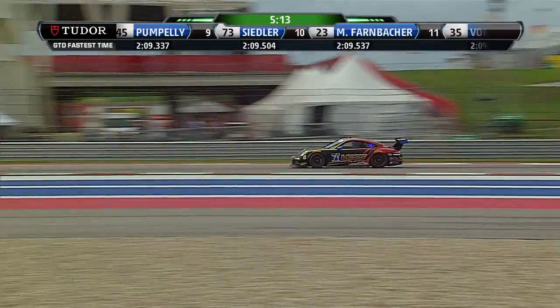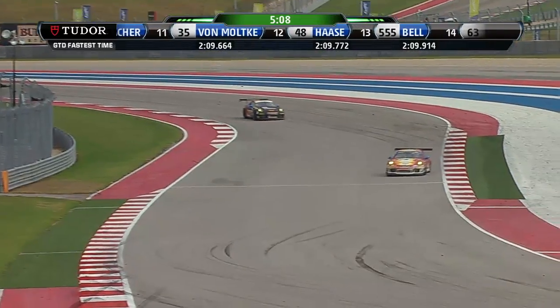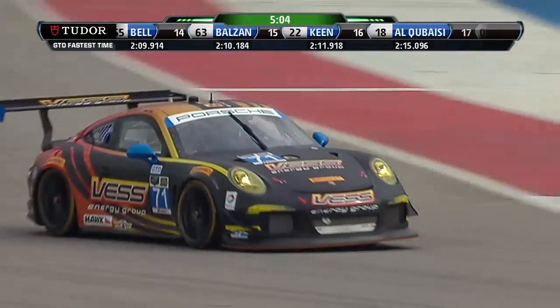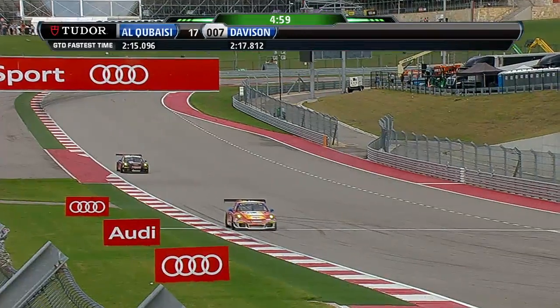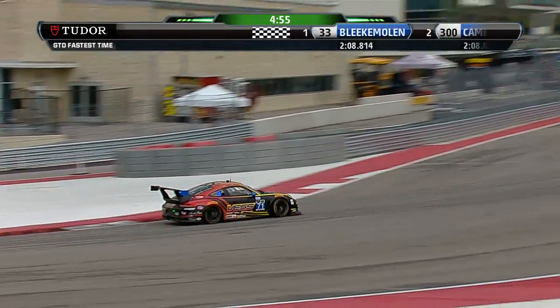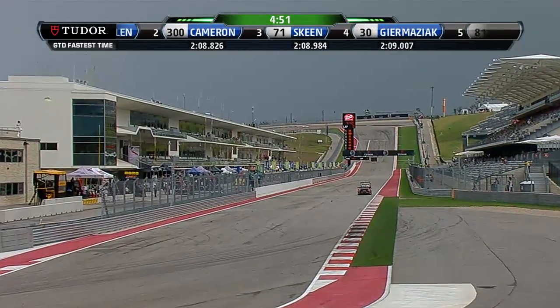And you know what will happen, we've been talking about they've got that predictive. You can look at it and go, yeah, this isn't the lap here, so I'm going to ease back on it. But Mike Skeen now goes a 2:08.984 and jumps right back into third, the number 71 Park Place Motorsports entry, only 0.17 off of Bleekemolen's pole time. Wow, what a story for Mike Skeen.